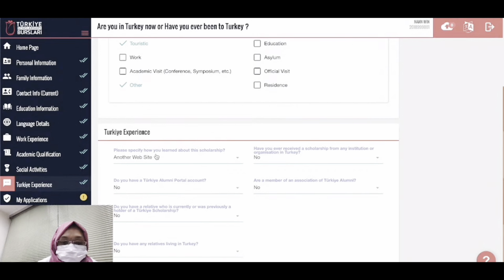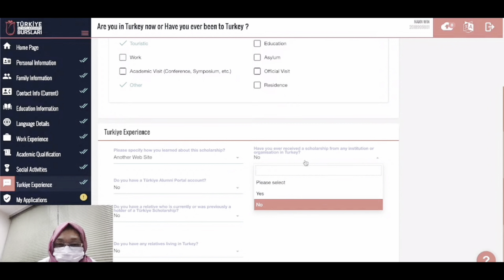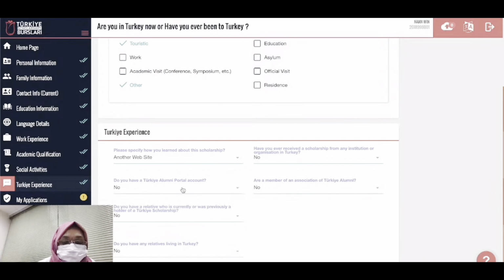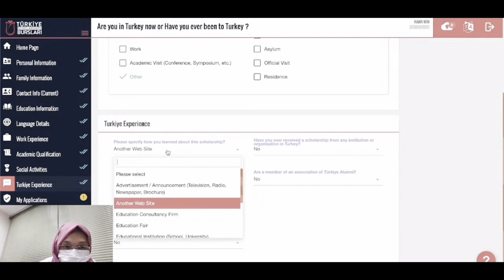Turkey, you also have to say where you learned about this scholarship. If you have a scholarship from any other organization in Turkey, you have to say no. Most of them should be no, because if you didn't study in Turkey before, you have to fill all of them no if you don't have any relation with Turkey. Even though it is already filled, you just keep filling it again just to make sure.